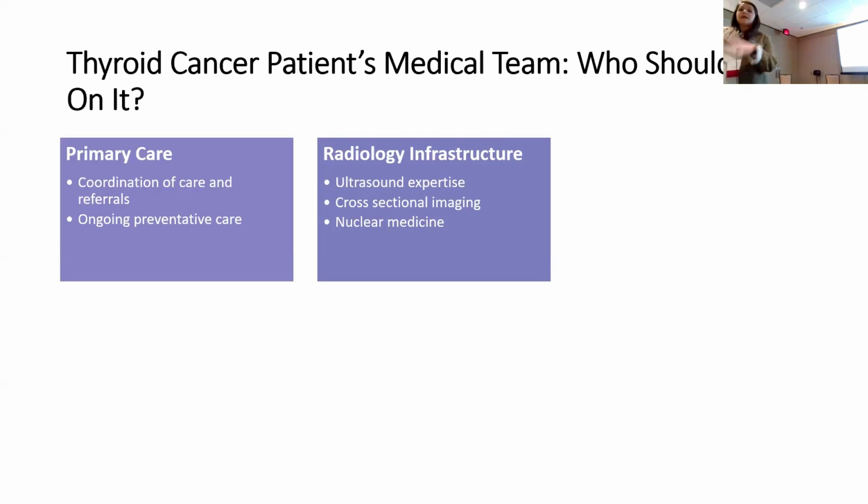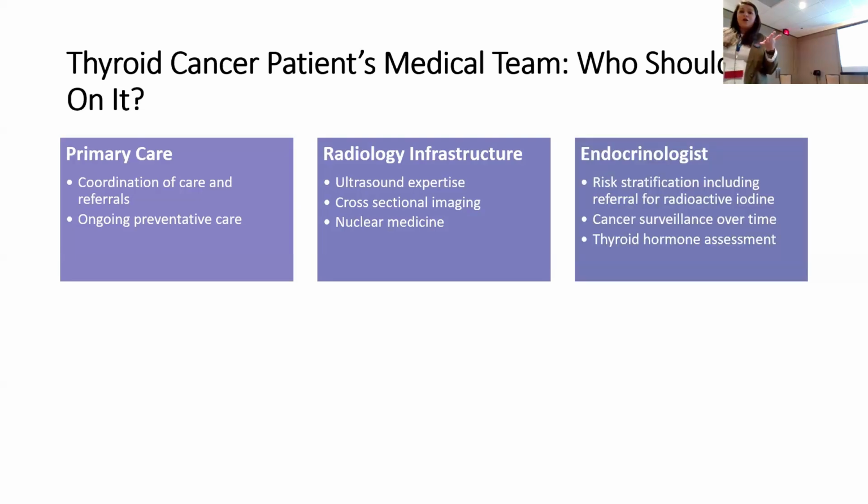Nuclear medicine, which helps us with things like PET scans, as well as radioactive iodine, et cetera. Then there's your endocrinologist. This is often who patients see either after surgery, sometimes before surgery, and that can vary again depending on where you're at. But the endocrinologist's main role is to help in the risk stratification of initial disease. That's often done in conjunction with the surgeon, cancer surveillance over time, and of course, assessing your thyroid hormone status, and sometimes some of the other endocrine issues that could come up after surgery, like hypoparathyroidism, et cetera.